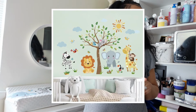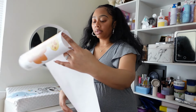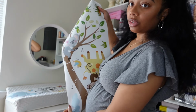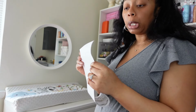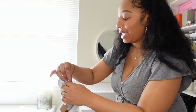I'm going to put up a picture of how it's advertised on Amazon, but you can literally do it how you want. I'm not going to use all of them. Oh, this giraffe is really big. I like the koala. I think I might utilize the koala on the tree. It also comes with a little sample, I guess, to show how it would stick. But I'm good. I don't need the sample. As a pro, I honestly don't know what I'm doing. But we're going to make it work. I always make it work.